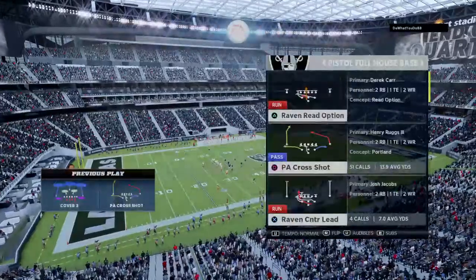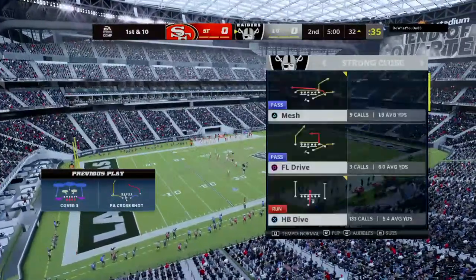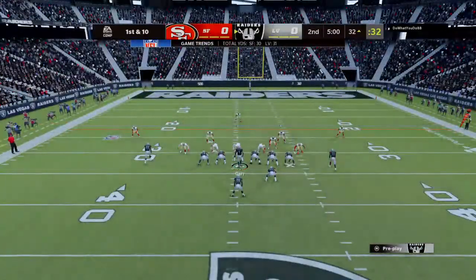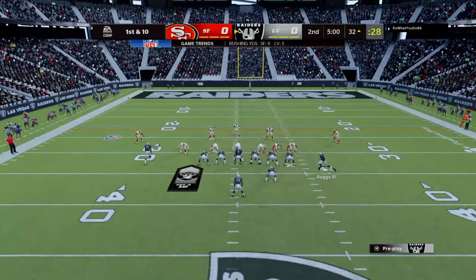We're scoreless after 1. Second quarter from Vegas. The homestanding Raiders with a football here. From the 32 now. Here's 1st and 10.